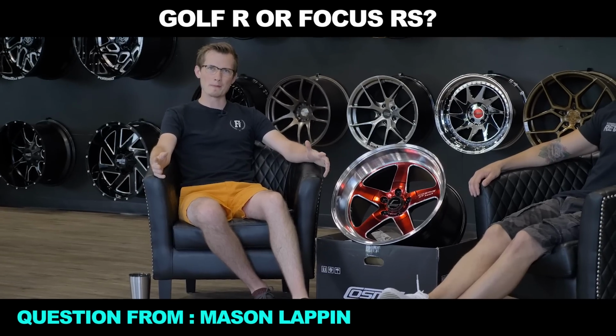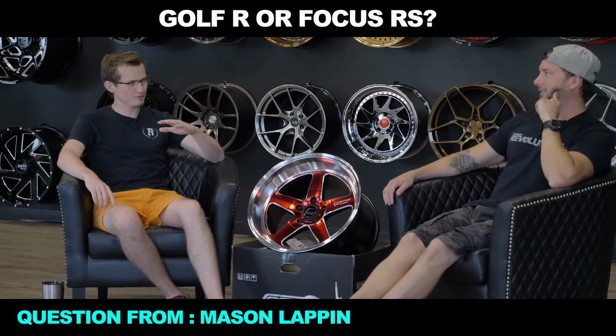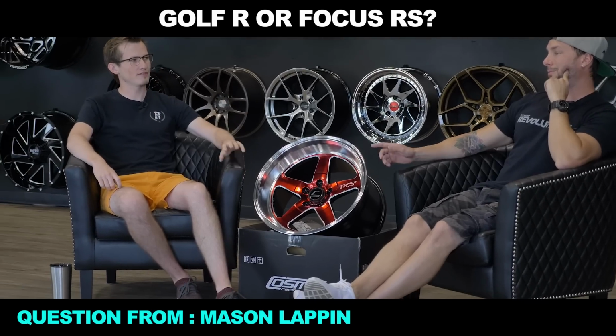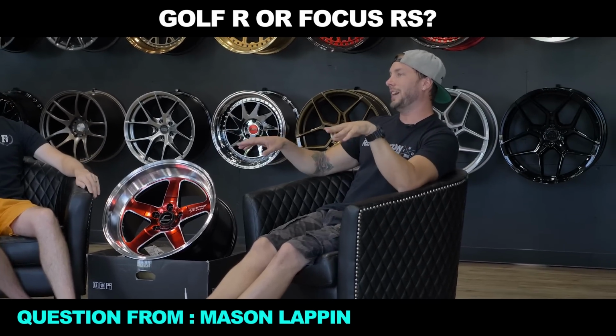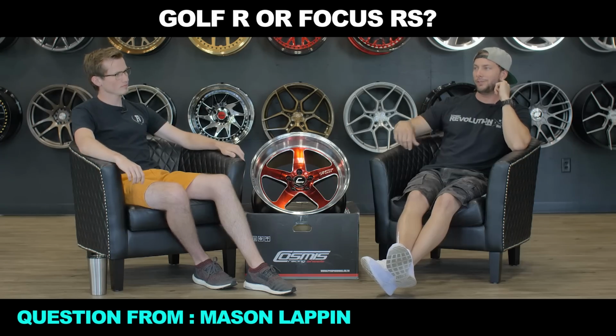Sure. So I want to say Golf R just for the sake that I just love Golf and all of their models, the sub-trims. If we could set up a video to do that, or if I could drive one, that would be cool. I would want to be blown away, but I know because I've driven the R, I would go that route. So next question.